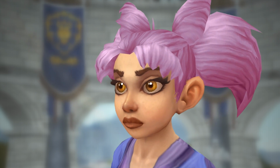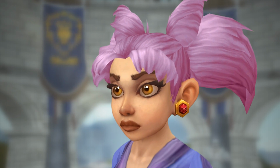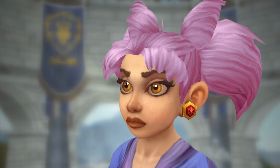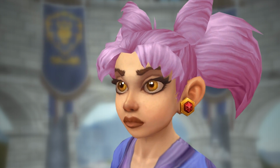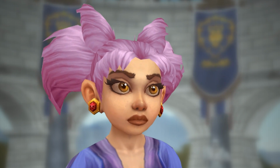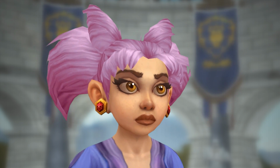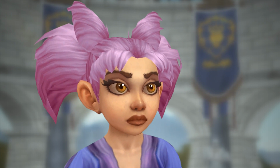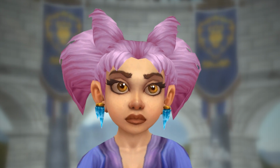Okay, and as I said, there are some options for brand new earrings for the gnomes, and this is the first one right here. Previously we've only had kind of hoop earrings, and now we're finally getting some studs. This is the first one right here. Not too crazy, pretty simple, just a kind of a red gem inside a golden ring. The next one is this one. You've kind of got these draping down from the ears. I think that's actually a really great look for sure.